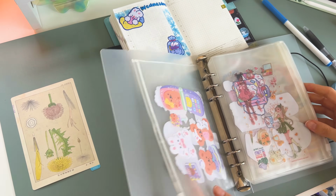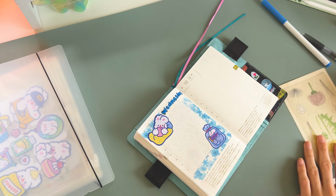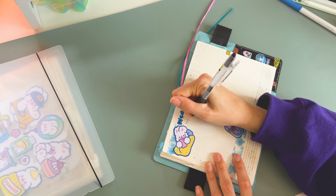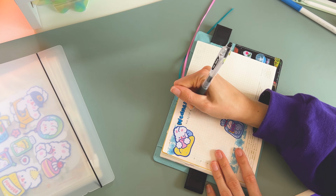Even though there have been a lot of times in the past few years where I have completely fallen out of the habit, it's always less intimidating to come back to just because the pages are so small. I really feel like you can get a lot done with a little space.